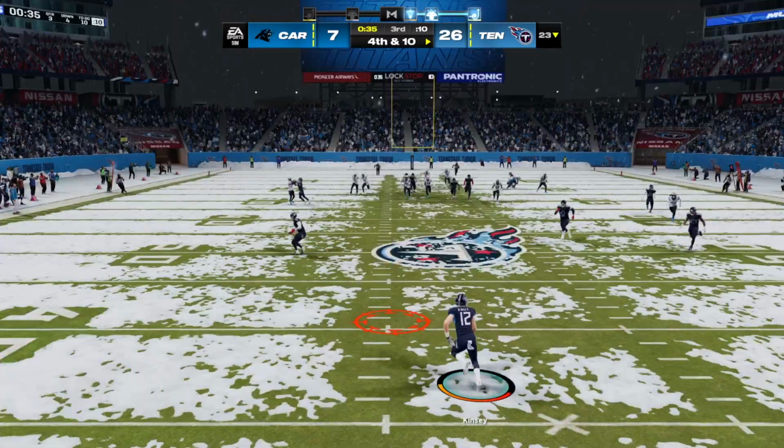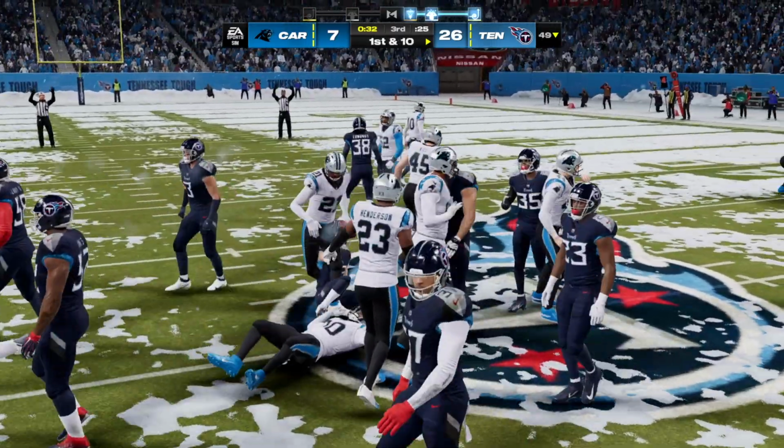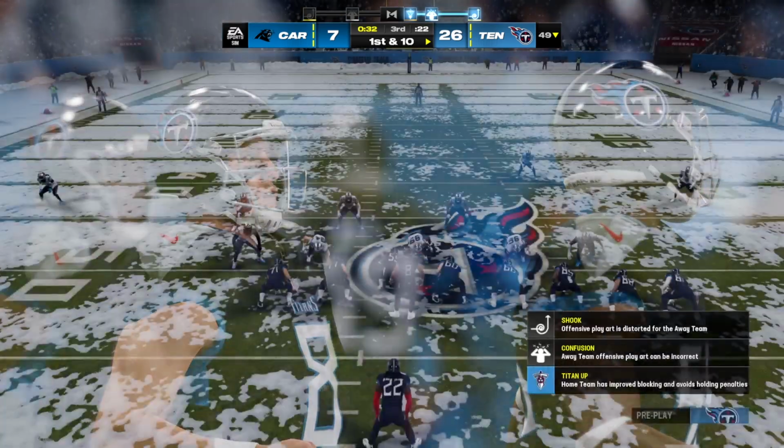On is the punter, Hecker, as he gets this one away. And he'll take it just outside the 40. That'll go as a punt of 32 yards. And out will come the offense as they take over. Tennessee offense set to go again.